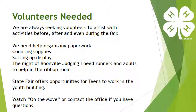Volunteers are needed for both the Boonville and the State Fair. We are always seeking volunteers to assist with activities before, after, and even during the fairs. We need help organizing paperwork, counting supplies, setting up displays. The night of Boonville Fair judging, I need runners and adults to help in the ribbon room.